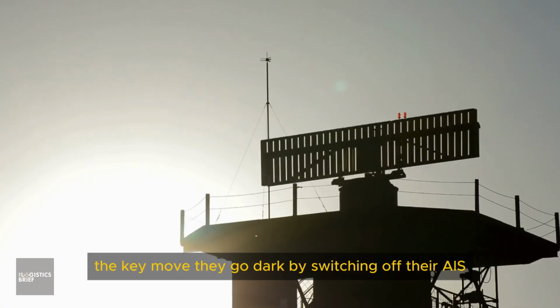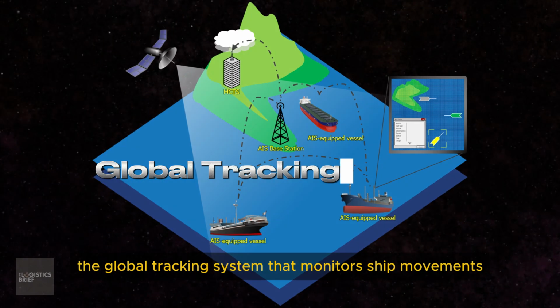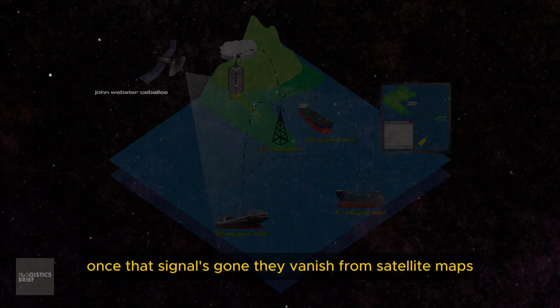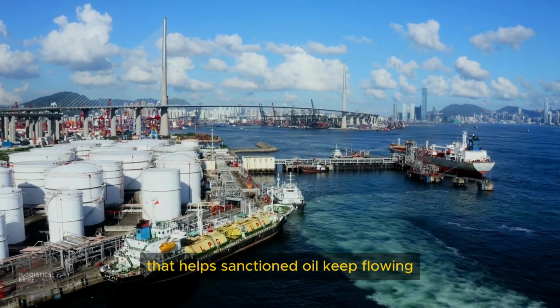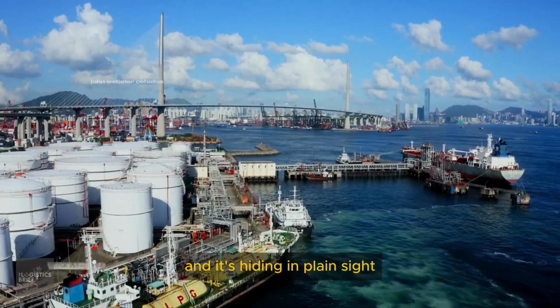The key move? They go dark by switching off their AIS, the global tracking system that monitors ship movements. Once that signal's gone, they vanish from satellite maps. This isn't fiction. It's a working system that helps sanctioned oil keep flowing, right through the gaps in global enforcement, and it's hiding in plain sight.